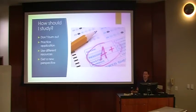And one of the things that is also important is using different resources. You can only stare at a textbook for so long. And I know that you guys do have a textbook, but you also have online resources.